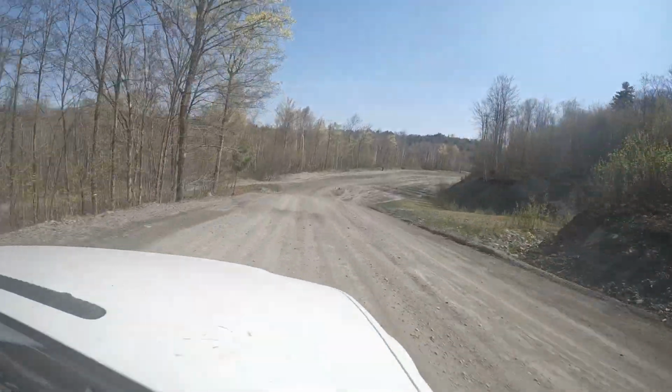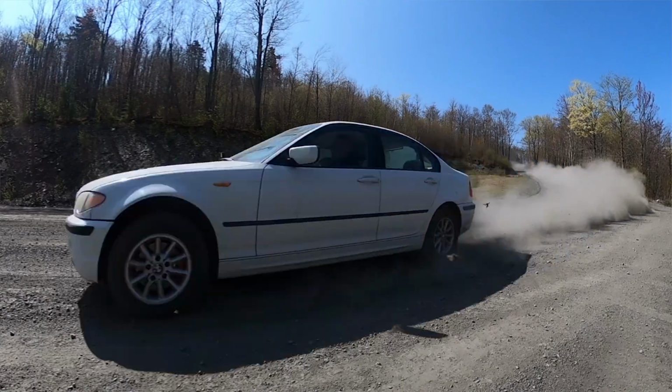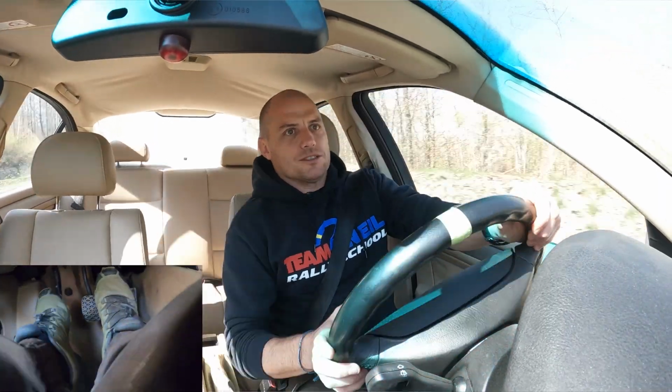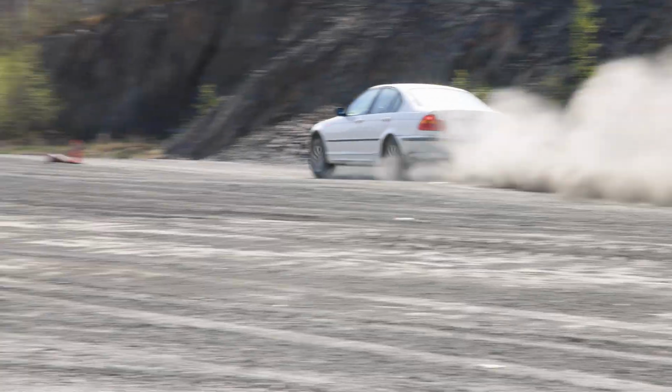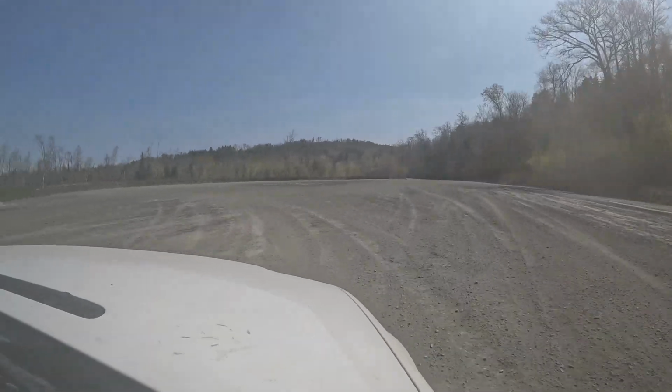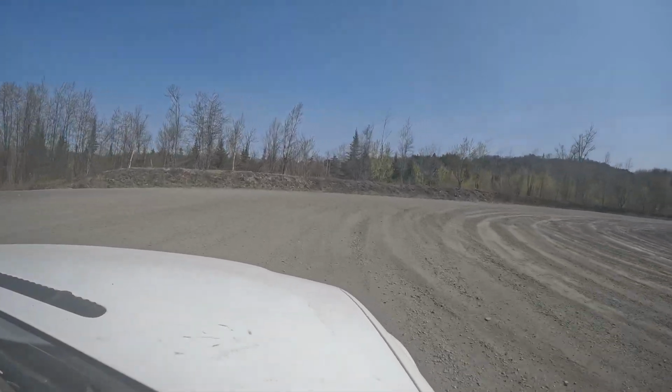Let's do it again. Down the hill, second gear, I'm going third gear. Right foot brake, heel and toe, second gear, left foot brake, throttle, go. Go, go, go, go, go. I'm pushing a little too fast. My lines are getting lazy, but we've recovered for it by the next corner and we're fine.